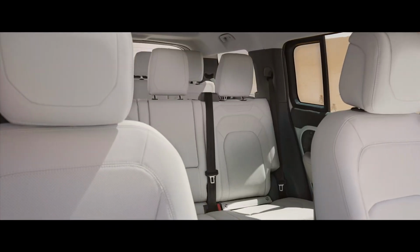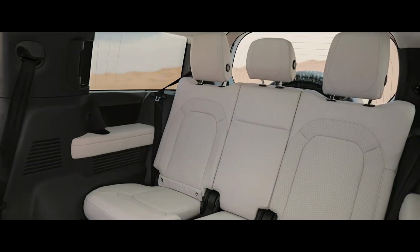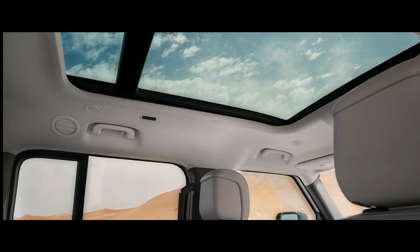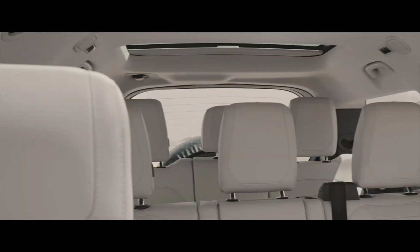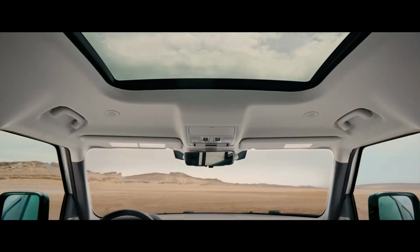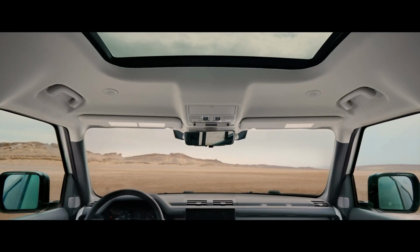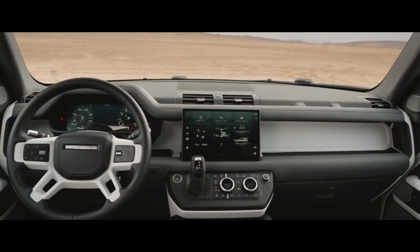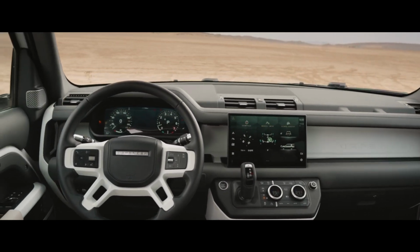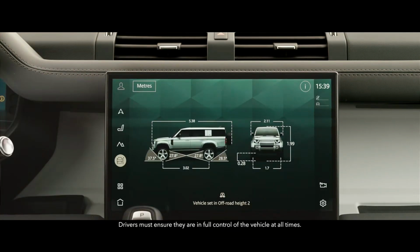With 8 seats generously spread across 3 rows, an opening panoramic roof over rows 1 and 2, and additional fixed glass roof over row 3, that flood the vast cabin with natural light. Defender 130 is fully equipped with interactive driver display and the latest version of our PiviPro infotainment system.